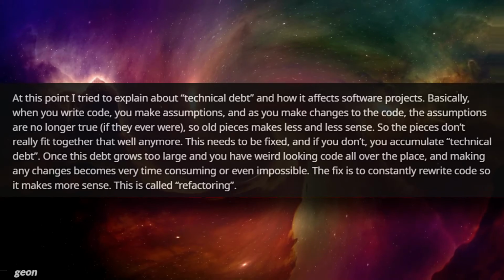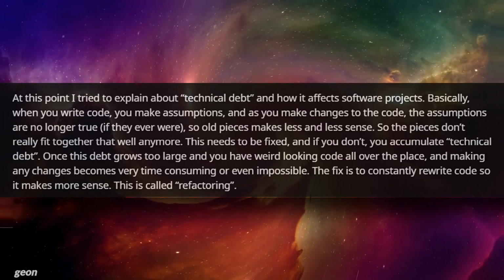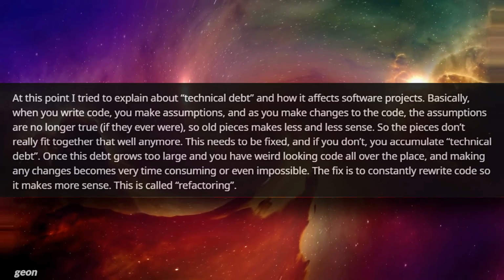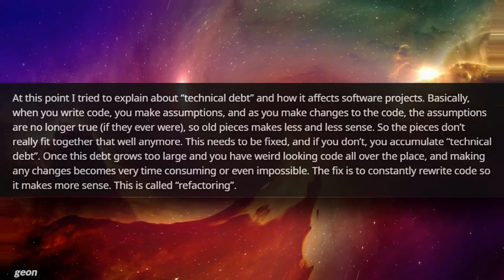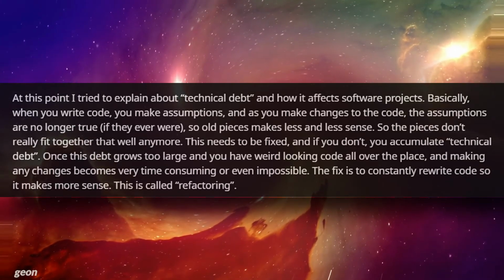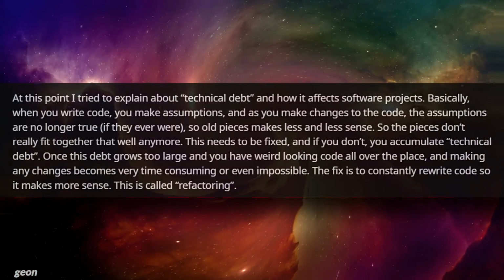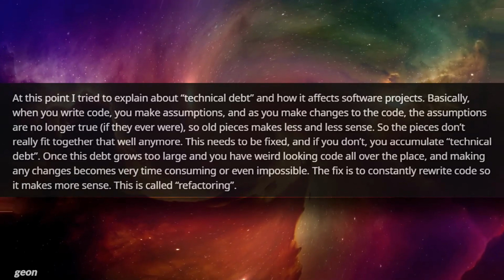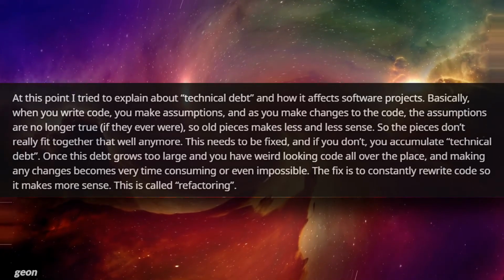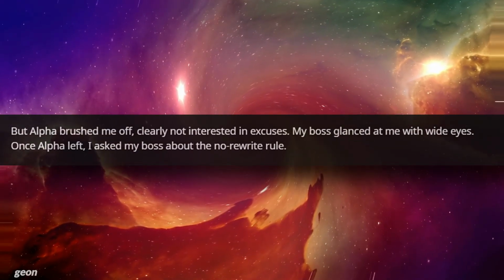At this point, I tried to explain about technical debt and how it affects software projects. Basically, when you write code, you make assumptions. And as you make changes to the code, the assumptions are no longer true, if they ever were. So old pieces make less and less sense, and the pieces don't really fit together that well anymore. This needs to be fixed, and if you don't, you accumulate technical debt. Once this debt grows too large and you have weird looking code all over the place, making any changes becomes very time consuming or even impossible. The fix is to constantly rewrite code so it makes more sense. This is called refactoring. But Alpha brushed me off, clearly not interested in excuses.